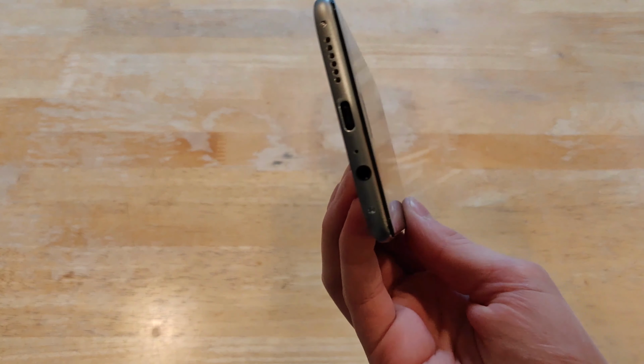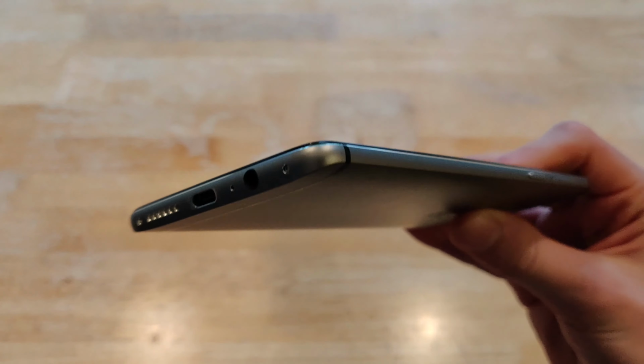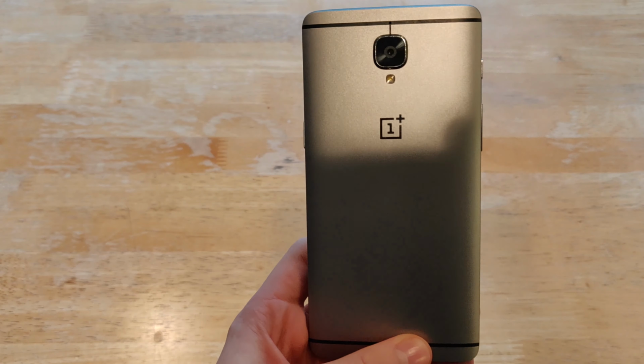This is a OnePlus 3. It's a budget phone from 2016 that packed high-end specs at a reasonable price of $399. Almost 4 years after its debut, let's look at how it's aging and OnePlus's reliability.